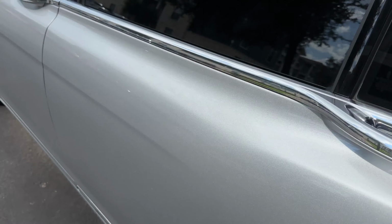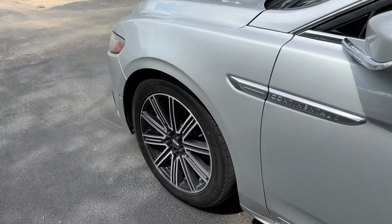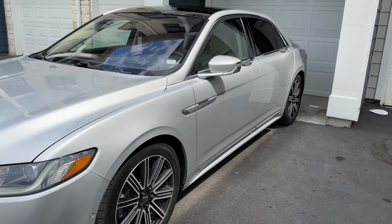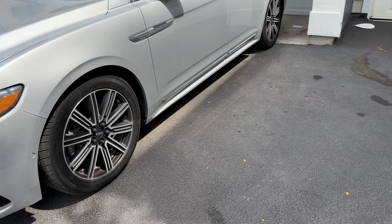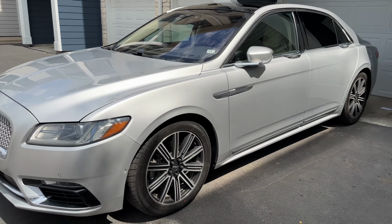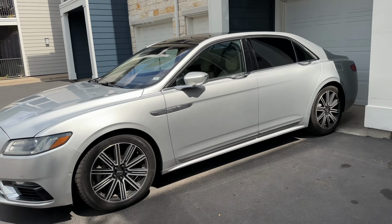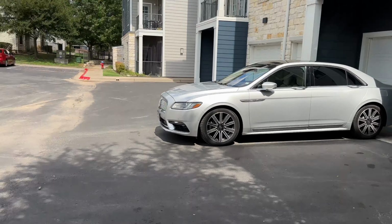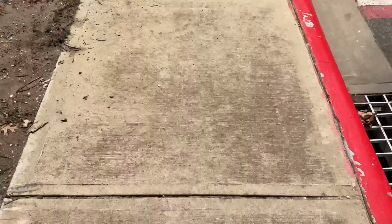Boom. I think it's a good car. Continental. And then the mirrors fold on their own when you lock it. Aww. So yeah, that's my new car, guys. Hope you guys enjoyed. I'll come back later tonight to show off the rest.